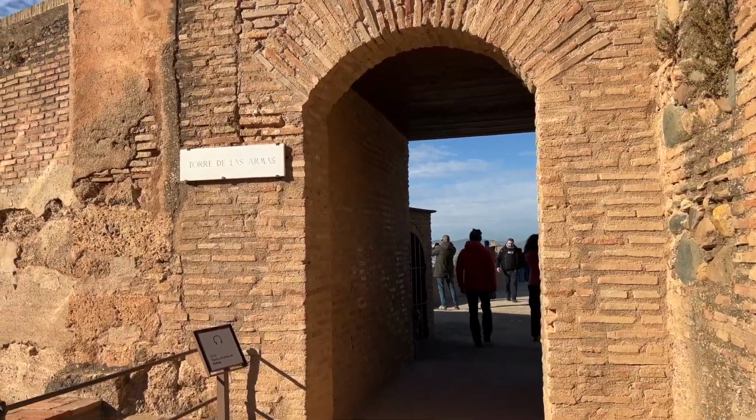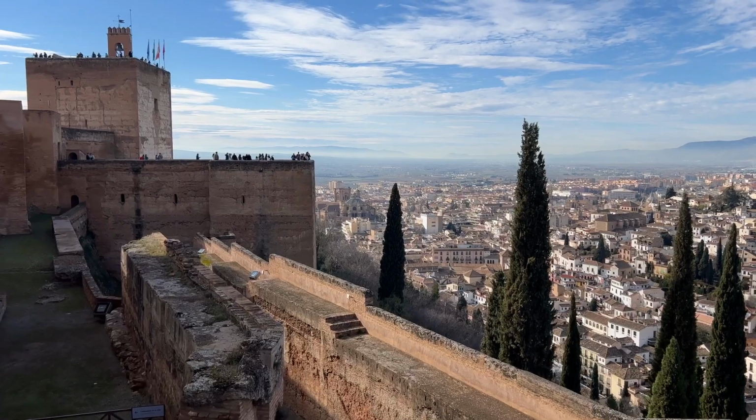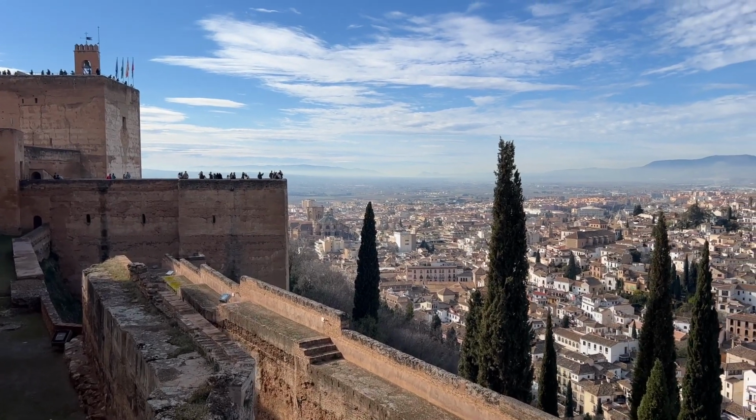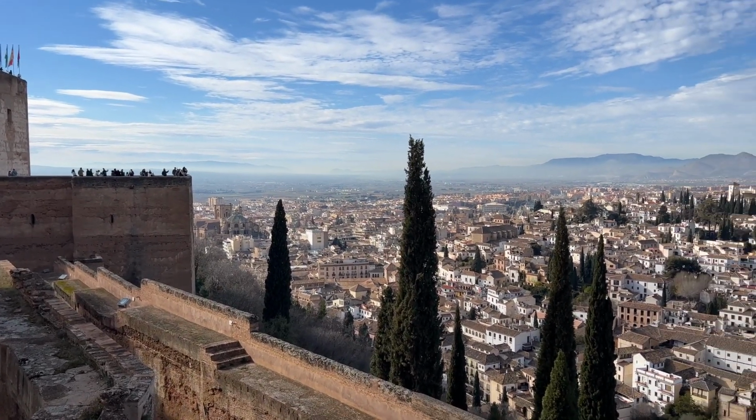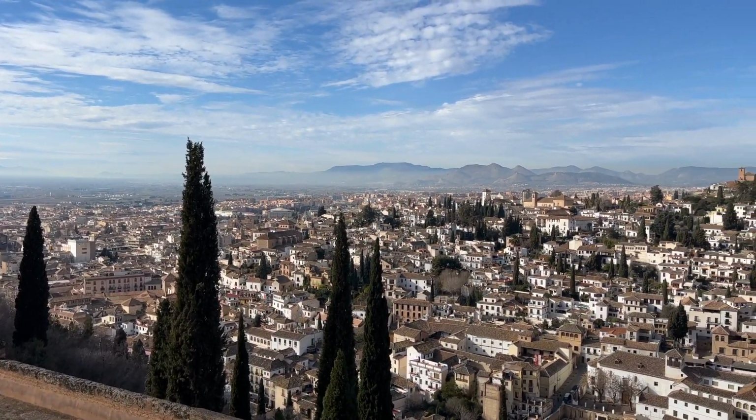On the north side of the Alcazaba is the Torre de las Armas. Passing through the gate, there are panoramic views spanning from the Cathedral de Granada to the Mirador San Nicolás and the Albaicín.